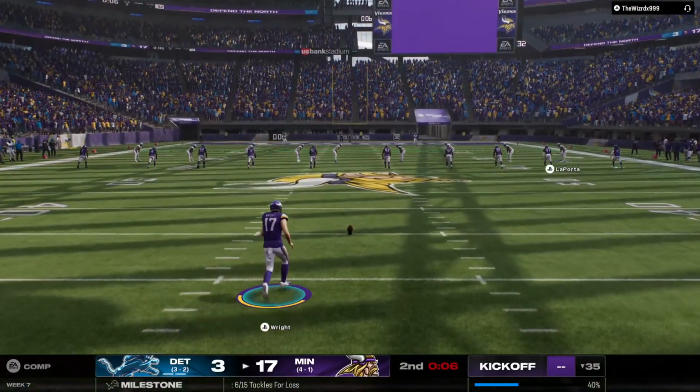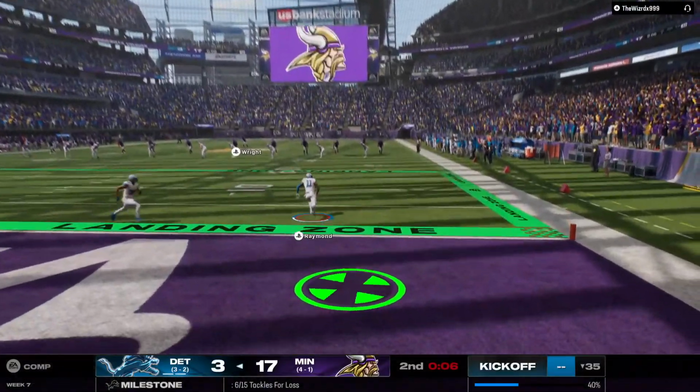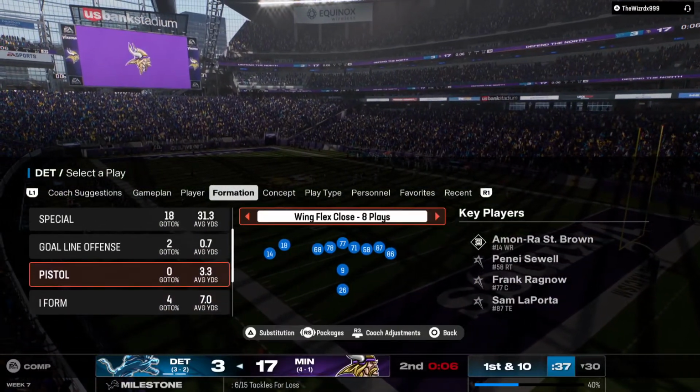So, still the matter of 6 seconds remaining in this half. And the kick's away. The return team going to let that one go. It'll go through the end zone. It's a touchback.